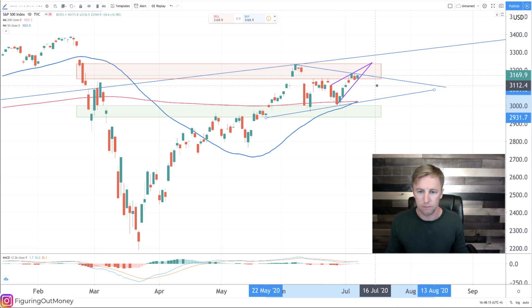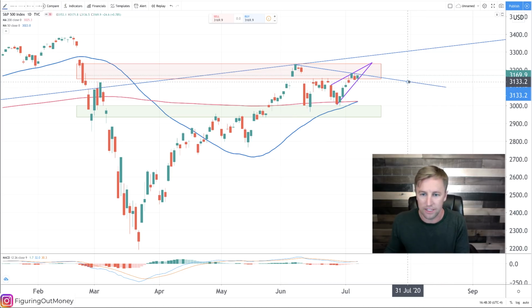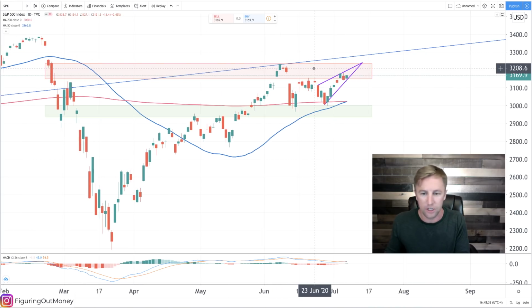So this could be a tightly coiling triangle for eventually a stronger move. If that really is the case, then we might see this coil up within this range till August. So something to take note of. Now that's obviously early on that pattern, just like I was really early on this rising wedge pattern. It's just things to take note of, right? We're reading charts right now.